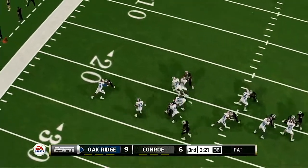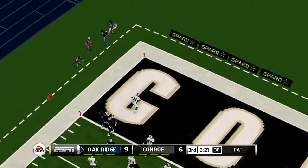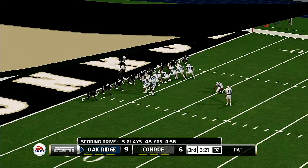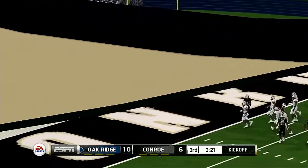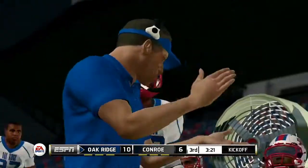Very impressive run by the halfback to find the end zone. Good play call here by the offensive coordinator. He realizes when you get down into the red zone and you have a halfback like this, just give him the ball and let him find his way into the end zone. And he adds the extra point. A 5-play, 49-yard drive, and that's good for a touchdown.